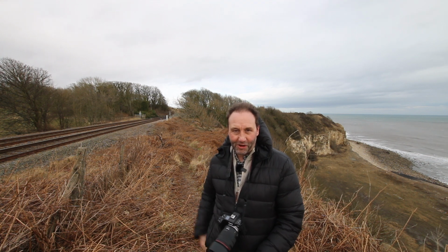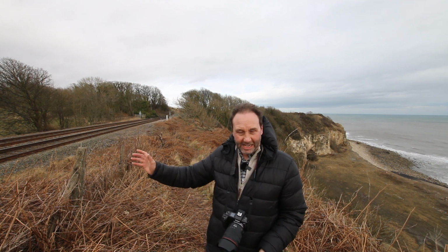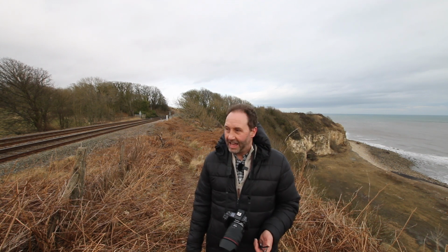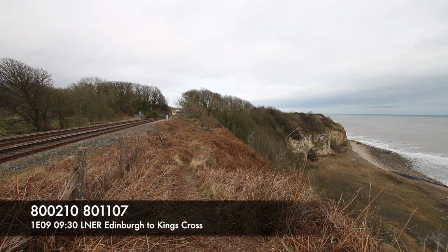I'll do some vertical frames and I'll get a vertical one of the train coming around the corner. When it's gone, I'll do a number more frames around and try and get some of the sea and build it into a panorama of sorts. So let's see how that one works out. We've got a minute or two before the train arrives.